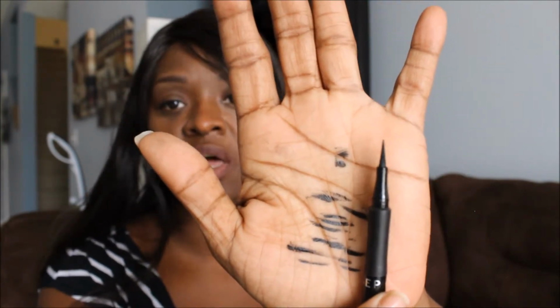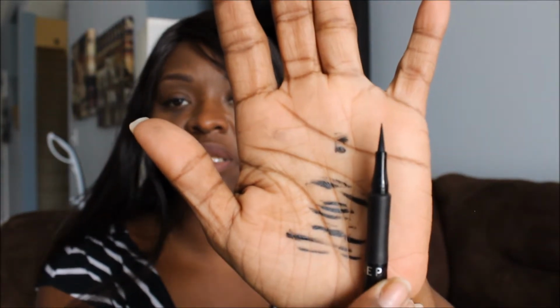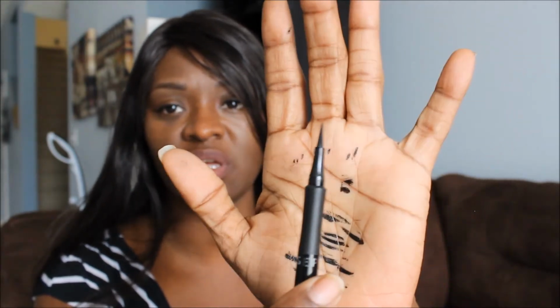Now that I've drawn all over my hand, maybe you can still make this out. But it does the job. It's not the most flexible brush, or tip. It's got a little flexibility, but again, the whole tip kind of goes with it. So there's a good opportunity for making a little bit of a mess if you're not all that great at adding on eyeliner. And I'm a shoe blogger, no makeup guru, but clearly I do wear it. So that's why I'm talking about it.